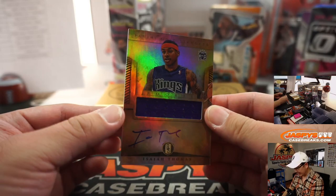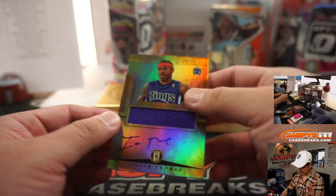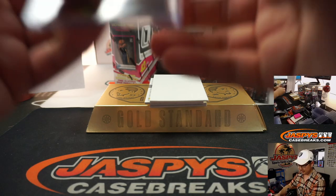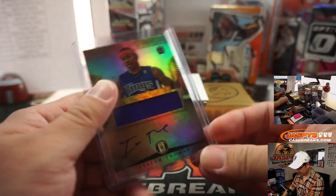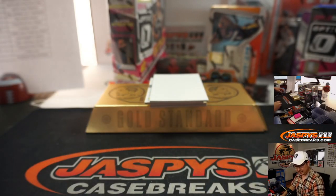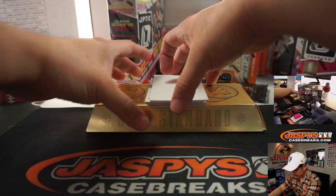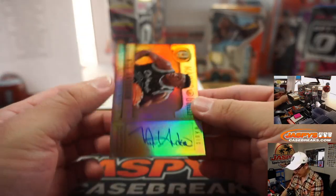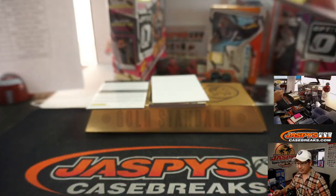There is Isaiah Thomas, Kings Edition, jersey and autograph. Man, poor Isaiah Thomas. Kings, Joe Kelly with that. Dodgers reliever Joe Kelly. We got Nick Anderson, Orlando Magic. Mark of Gold /99. It's pretty nice.